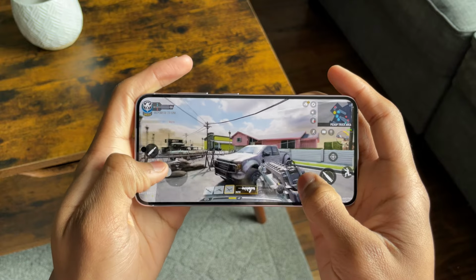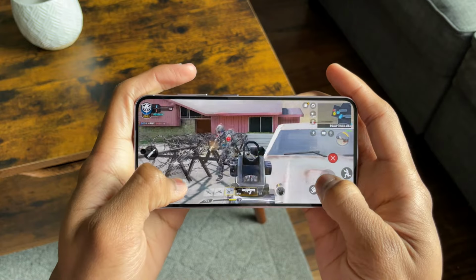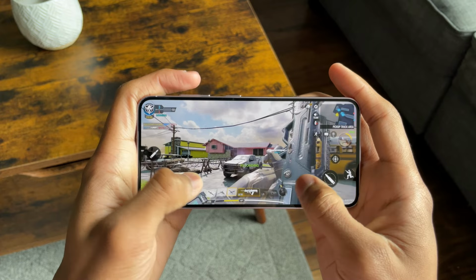I played Call of Duty, which is a game that can really test out the chip. And as you can see right here, it held up very well, and I didn't get any lags while playing.